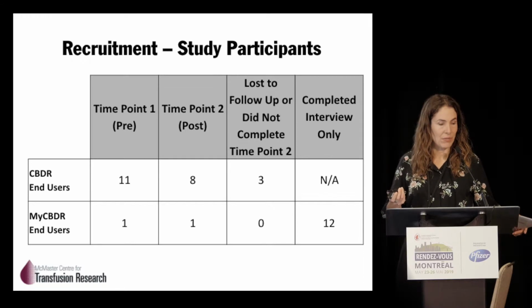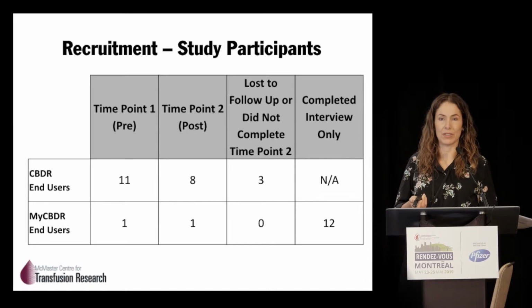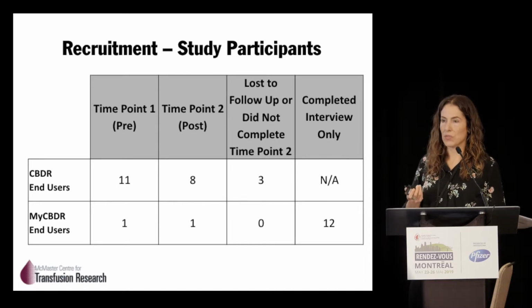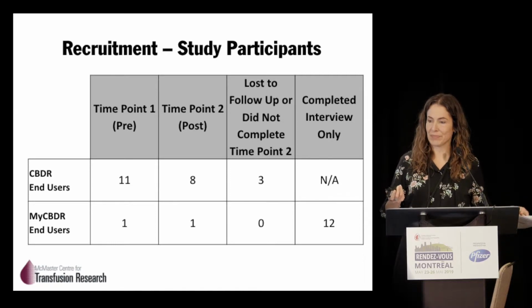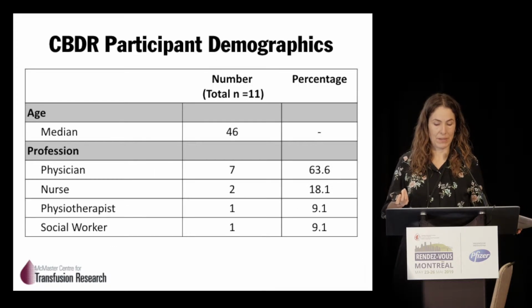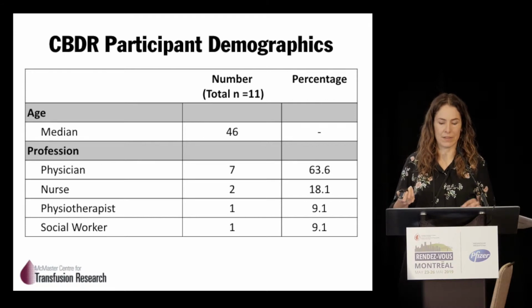A total of 24 people participated in the study. 11 CBDR end users completed time point 1, and 8 out of 11 time point 2, and 12 MyCBDR end users participated in a telephone or a WebEx interview that lasted an average of 20 to 30 minutes. CBDR participants' median age was 46. The majority were physicians, but there was also representation from nurses, a physiotherapist, and a social worker.